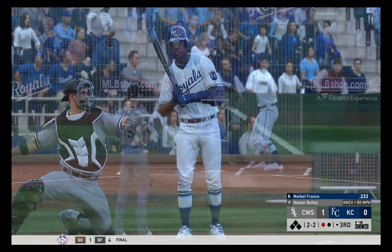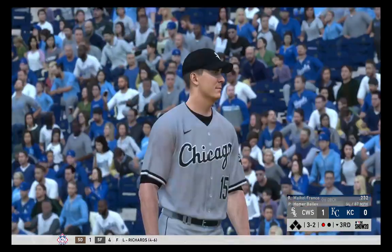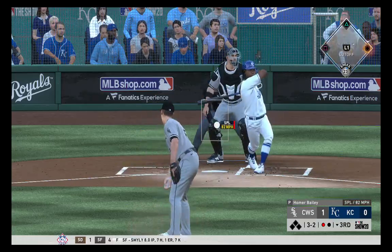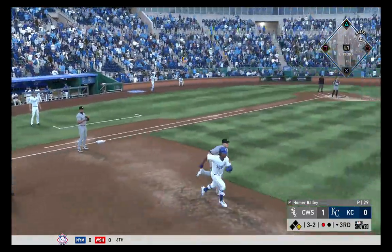That misses, and we're even at 2-2. He went with the off speed there once he got him to 0-2, but now that they both missed, I think we'll see more of a challenge pitch here. You don't have to give in, but you can't be too cute either. That gets down, and the Royals' first hit of the game is going to be for extra bases.